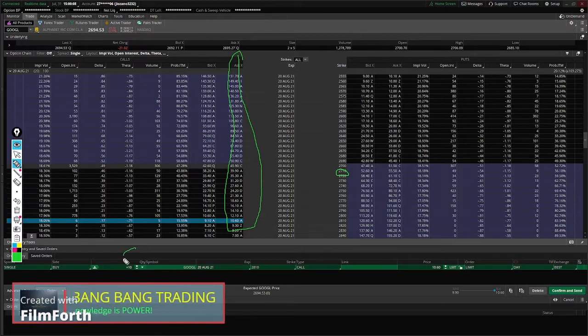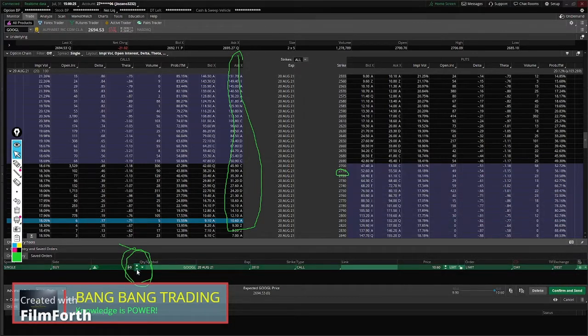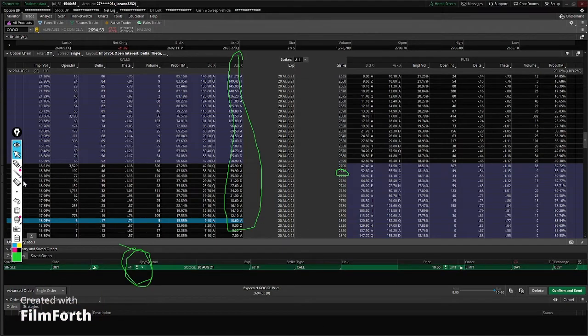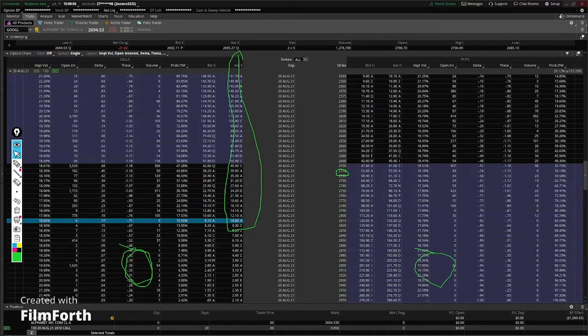Now, next thing you want to do is come in here, okay? Because if you just pull this up and hit confirm and send, it's going to give you 10 contracts, $10,600 you're going to send off. Don't do that, okay? You want to bring this down to 1 contract, or 2, or 3, whatever you're comfortable playing, okay? Now, with that said, here's where it gets even better. You see the price here? Let's just confirm and send this. So, $1,060 plus 65 cents is what you're paying for this contract. $1,060.65. You would hit send, and now it's here, and it's ready to go for Monday morning.